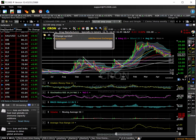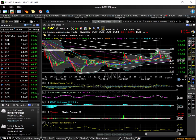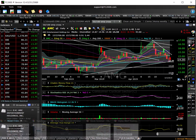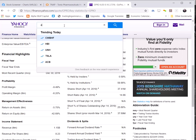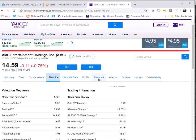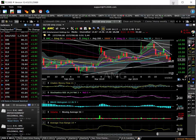AMC. So look, I have started to build. I put out a trade plan for the pro members, and I actually have started to build a position in AMC. I want to look at this real quick and see how big the float is on AMC. I think it's a fairly big float. No, it's not that big, really. 51 million shares in the float, and you've got 22% short interest in the name.